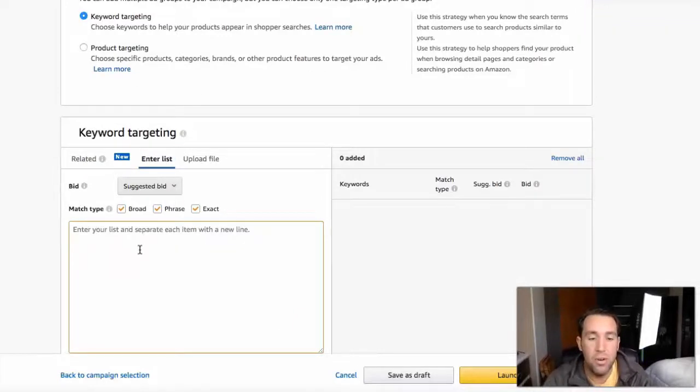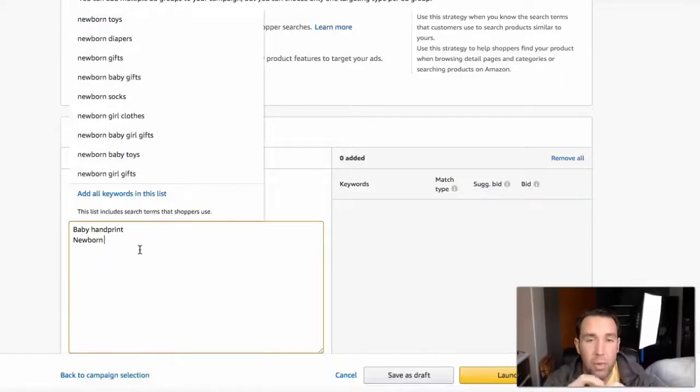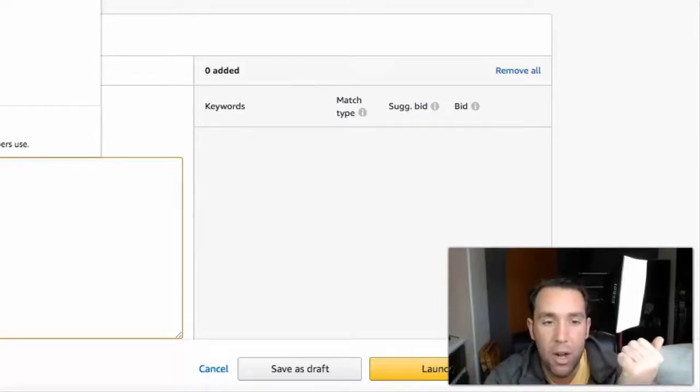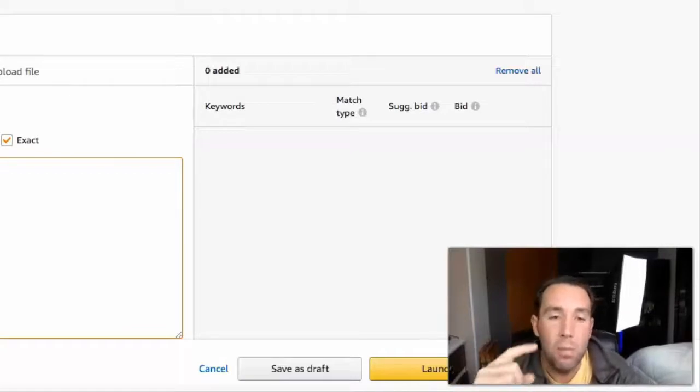So this is where you would enter your list of keywords that you got either from Magnet or Cerebro for your top best keywords. I like a search volume of around 5 to 15,000 as the best keywords, and these are going to be broad, phrase, and exact. So if a customer on Amazon searches for baby handprint, but they just type in newborn handprint or just handprint kit, your ad should show. Okay, so newborn gifts, and you would want to type in your top 10 to 15 broad, phrase, exact keywords here in this manual campaign.